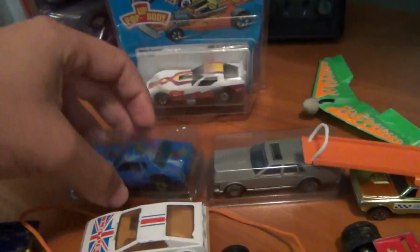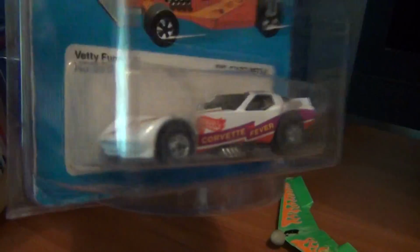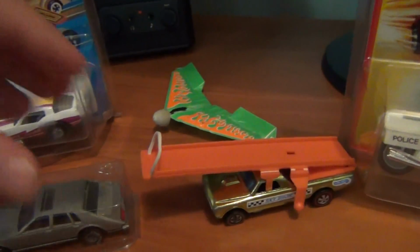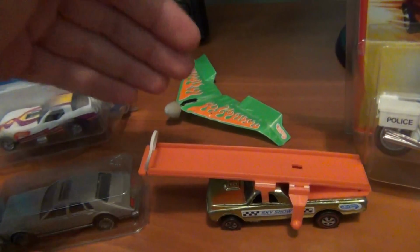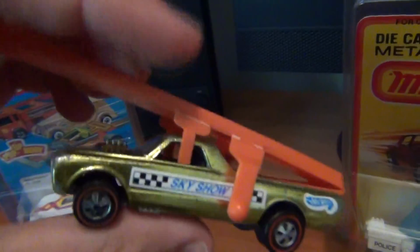Very cool indeed. Got another one of these Corvette funny cars with another card. Very cool indeed. That's my third one now with a different card variation. And probably one of the biggest scores from the week has to be the Skyshow Fleetside. Have not been able to find one of these. Finally glad to have one now in the collection. Very awesome indeed.